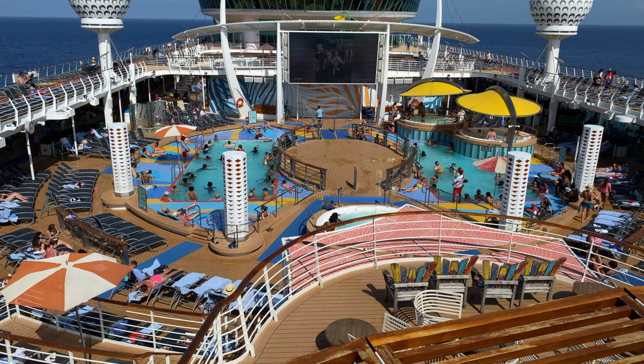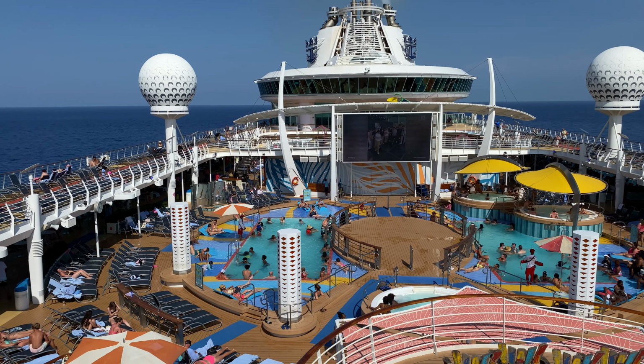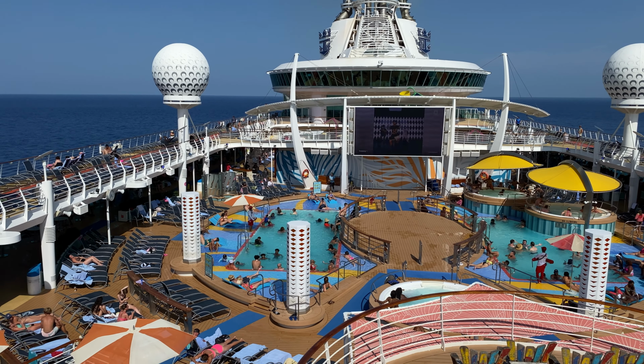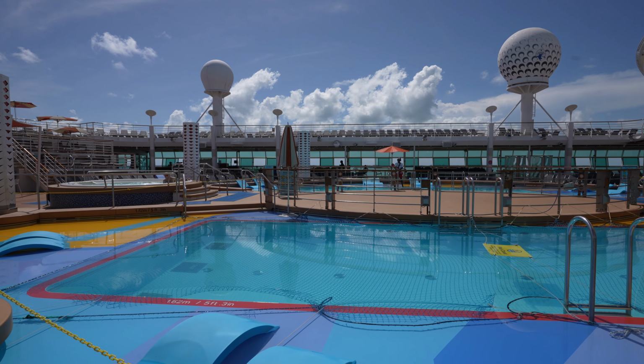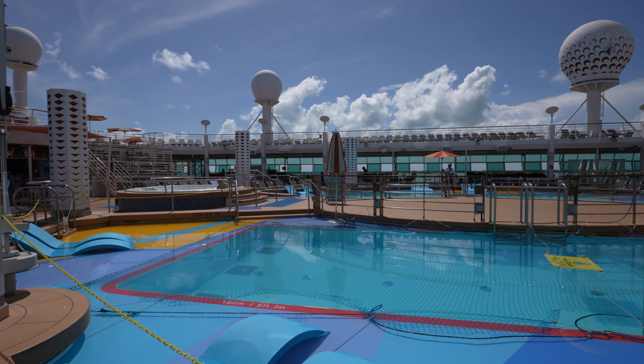Located midship is two main pools, the resort pool and the sports pool. The resort pool has a couple of whirlpools to enjoy, and there's also a whirlpool located between the two pools, I guess towards the front of them.